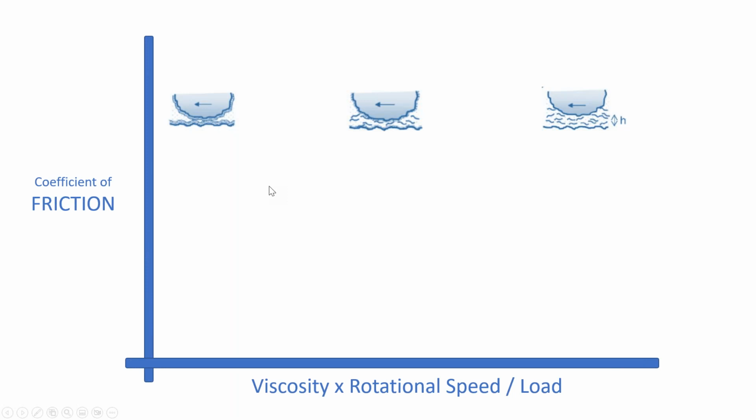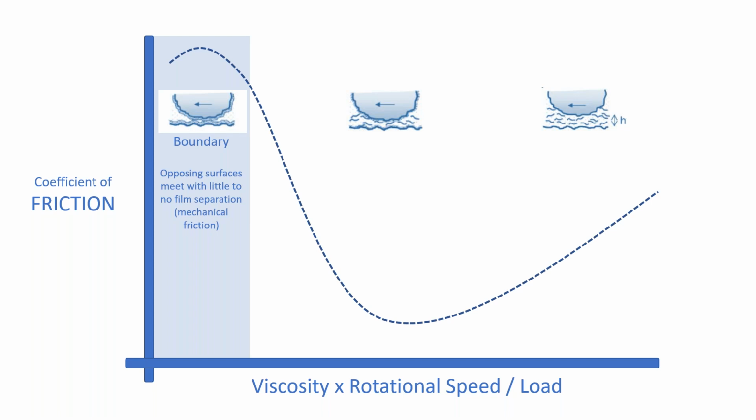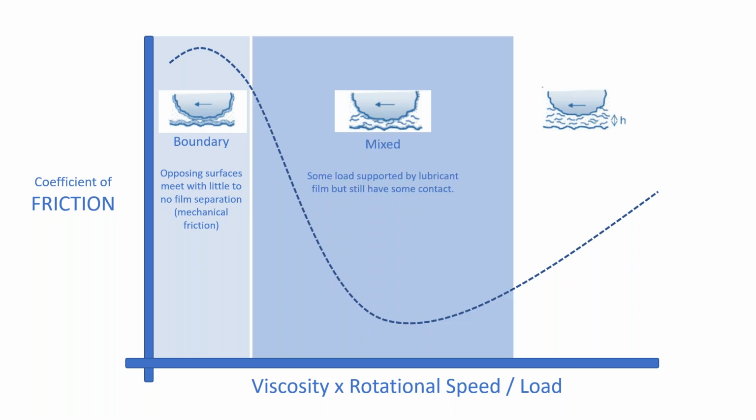So the Stribeck curve is named after the gentleman that created it, and essentially what it's looking at is, let's call it friction over viscosity, speed, and load, right? So we're looking at the effective friction. And what the Stribeck curve tells us is that there are three regimes, right? The first regime is what's called the boundary regime, and it's not necessarily that you need to know these regimes, but really this is metal to metal contact. There is no grease, or, really important, oil in that bearing, and the rolling elements are smushed against the inner and outer race, right? So that is the highest level of friction we could possibly get in that bearing.